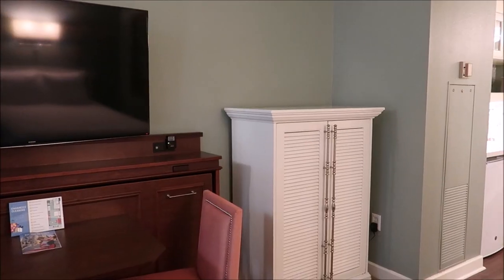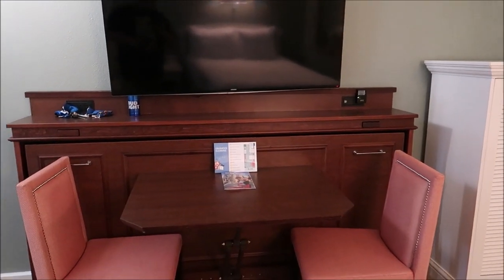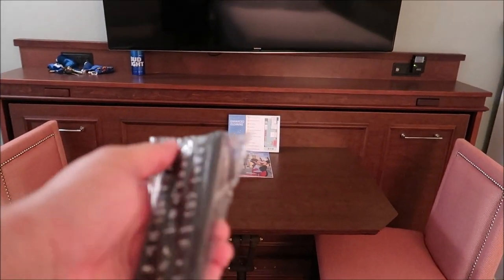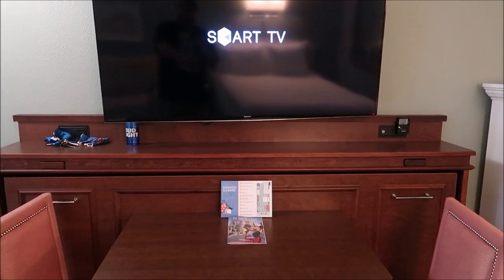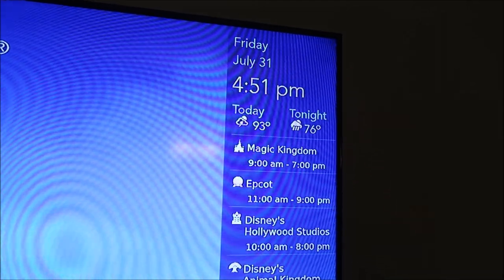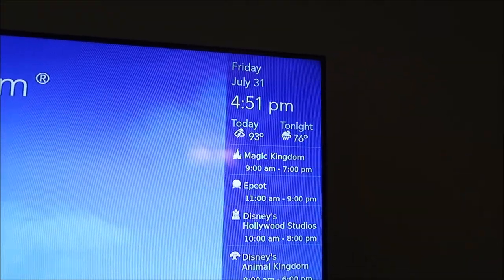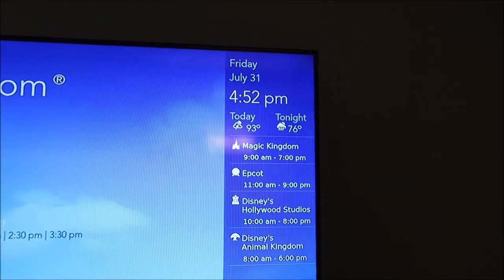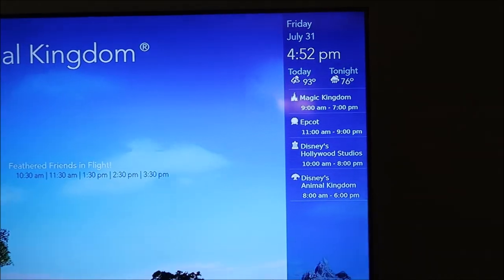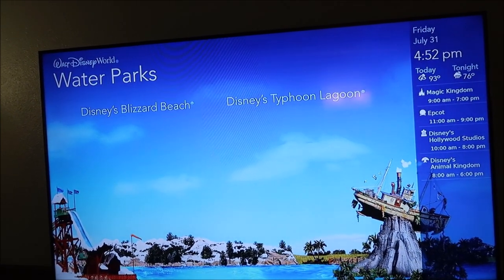Very nice. And then we got the TV area with the little dining room set. I'm gonna turn on the TV with our clean and sanitized remote. Thank you. It is July 31st, soon to be August. Isn't that crazy how time flies like that? 4:52 p.m., 93 degrees out. And look at all of the pretty sceneries you get with the Disney Parks channel.